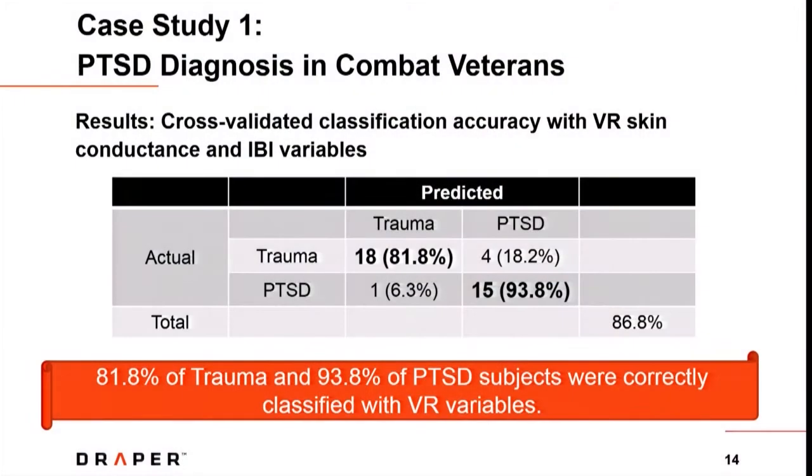And finally here, looking at some classification accuracy. So from the VR videos, we extracted skin conductance and IBI variables, and we submitted those to a linear discriminant analysis, and these are the classification results that we saw. So we were able to correctly predict 82% of the trauma people and 94% of the PTSD folks, with an overall percent correct of 87%. So we're well above chance here, and if you think back to how primary care physicians do in terms of diagnosis, we're doing pretty well there as well.